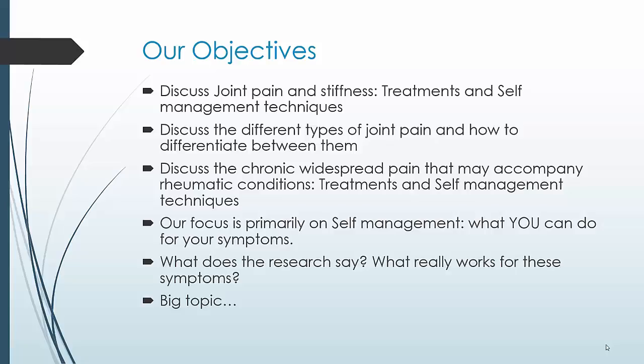So tonight, our objectives, we'll discuss joint pain and stiffness, treatments that you can use, self-management techniques to deal with joint pain and stiffness. We'll talk about the different types of joint pain. There is a lot of overlap in the different types of joint pain and how they're treated, but there are important differences. And it kind of helps, particularly if you call into the rheumatology nurses with complaints of joint pain and stiffness. There are certain things that they're looking for when you call in and tell them about your symptoms that help them figure out what's going on and how best to treat it.